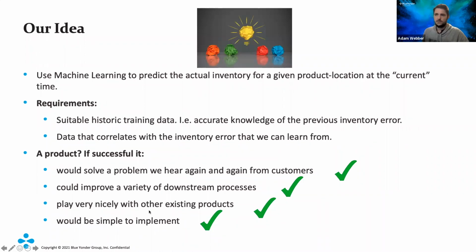It plays very nicely with our other existing products. I mentioned a few of our products at Blue Yonder already around demand forecasting and order optimization. This would supplement those, making them better by improving this variable. And compared to robotics and lots more hiring, it's a simple thing to implement. The data already exists. It's just us building a model and embedding this process within their existing systems.